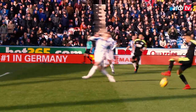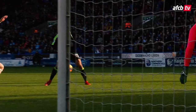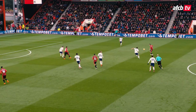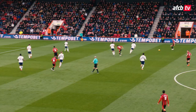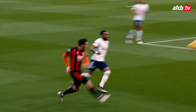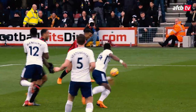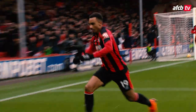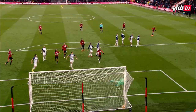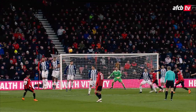Bournemouth on the front foot here. Stanislas with a chance. He scored! From out of nothing, Bournemouth at that level. Lovely surface to play on. Smith. Stanislas! This time, no mistake. And Stanislas again! It's brilliant! It is third time lucky for Junior Stanislas at Bournemouth.